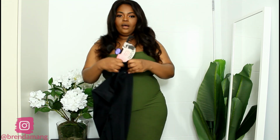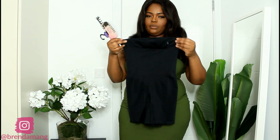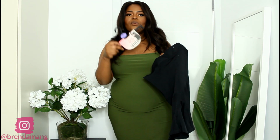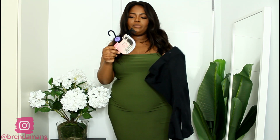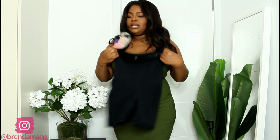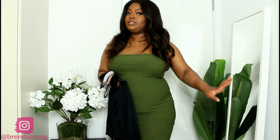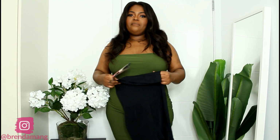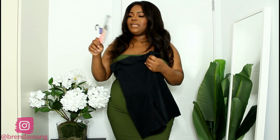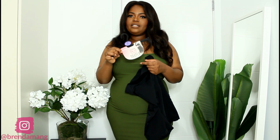Okay, so like I said, this is my favorite style of shapewear. This one is called the firm control bum, tum and thigh shaper. So if you noticed, the rest were waist shapers, so they were only for controlling the waist. They weren't doing anything for your bum, they weren't doing anything for your thighs. So when it comes to shapewear, I recommend these type of shapers because they do everything. And yeah, let's try this on and see how it goes.